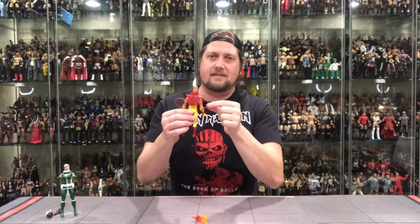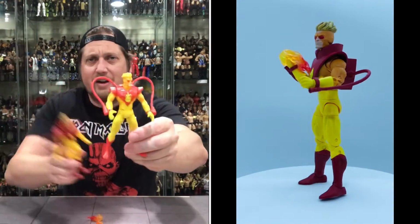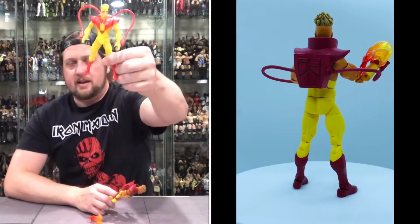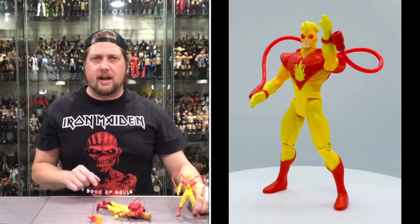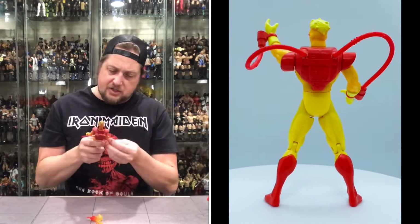You know, as a kid, heck, I got it right here. Let's compare the two. There it is. There's the old school Toy Biz edition Pyro I loved so much as a kid. Happy to have him in the collection still to this day. But these wires would break off. The glue would kind of wear out on him. So that was an issue back in the day. Hopefully that's not an issue here.